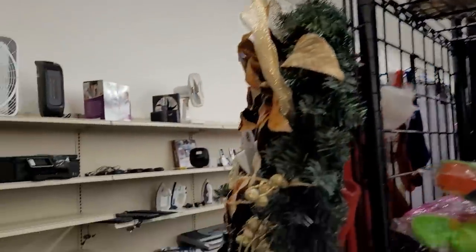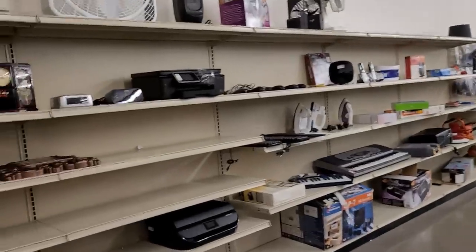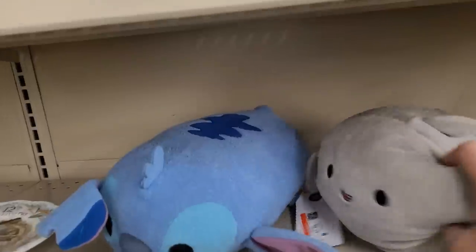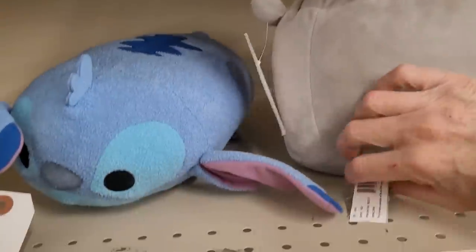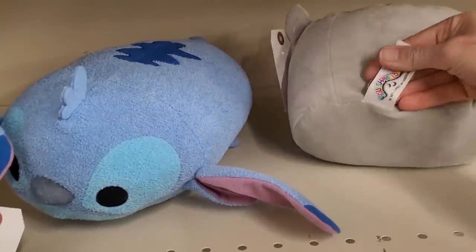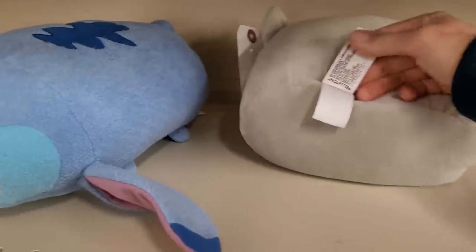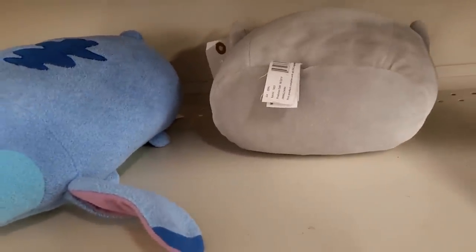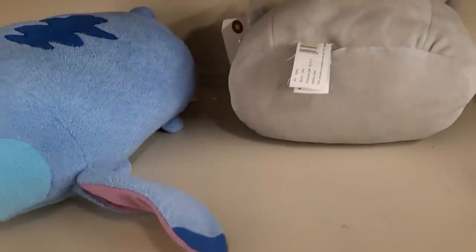Let's pop around the corner here. Just seeing these squishmallows. Danny the Niche Lady, my dear friend, found some huge ones of these the other month and they sold quite well for her, but I'm not sure how these tiny ones do. Plush is not really my niche, so I'm going to leave those.